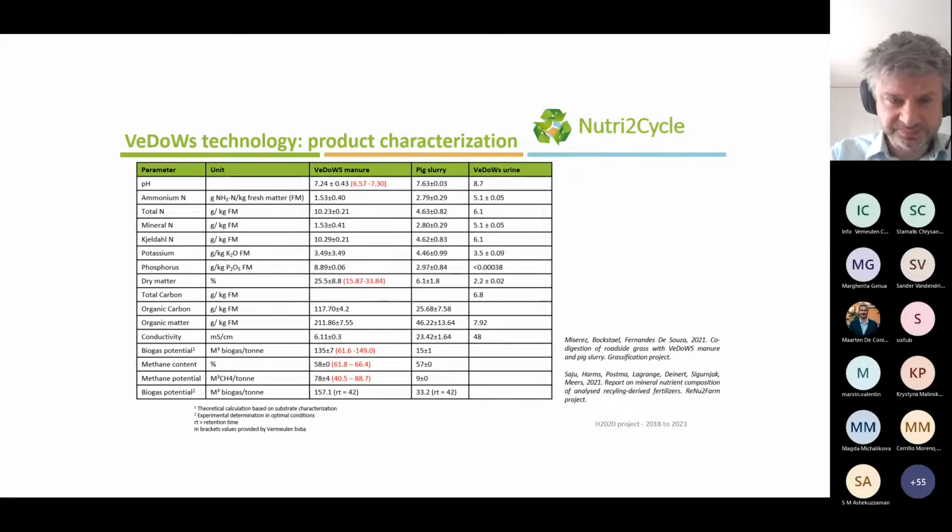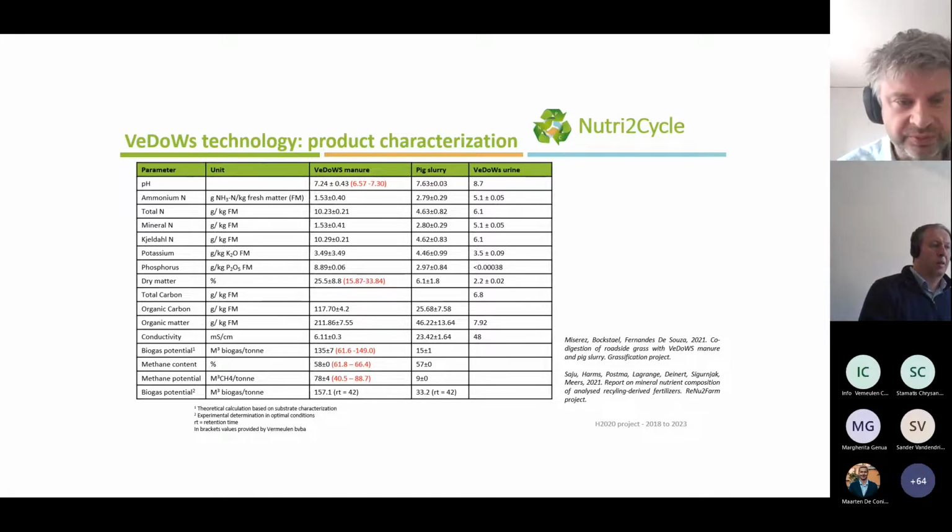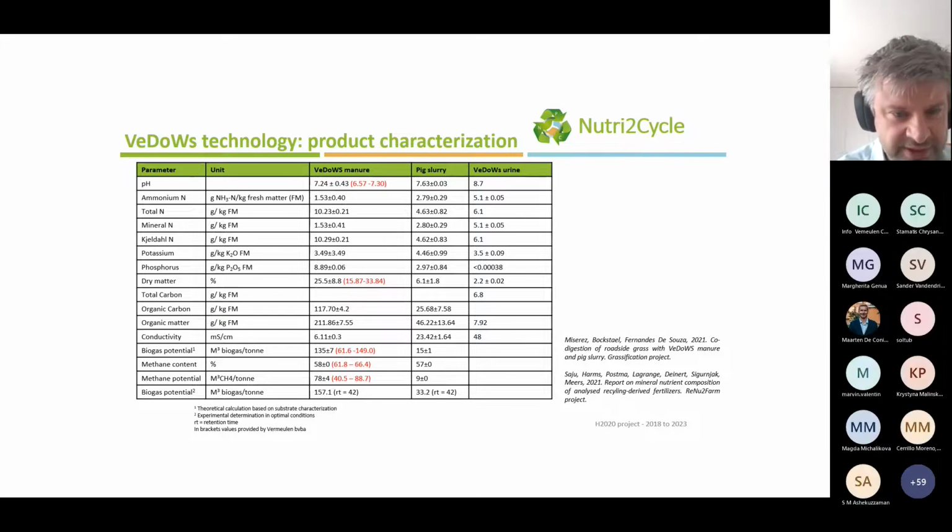In that sense, we do see that adapted stable constructions can result in characteristics of your urine product which has a higher mineral over total nitrogen, thereby a higher plant availability and nutrient use efficiency when using it on crops, and a good replacement value compared to synthetic chemical fertilizer. So that is noteworthy in this table.